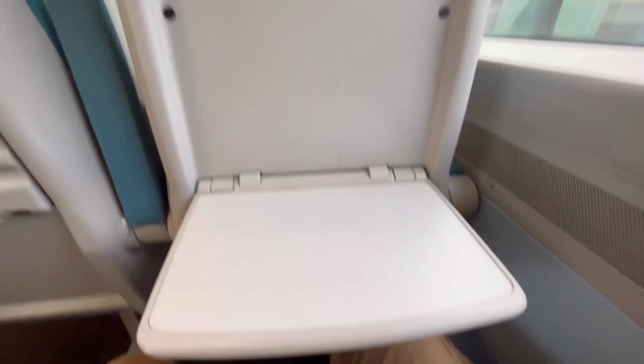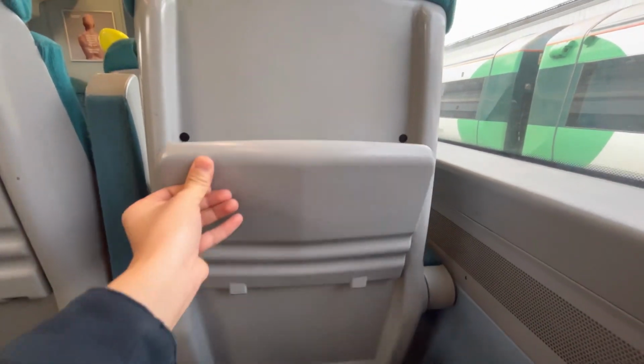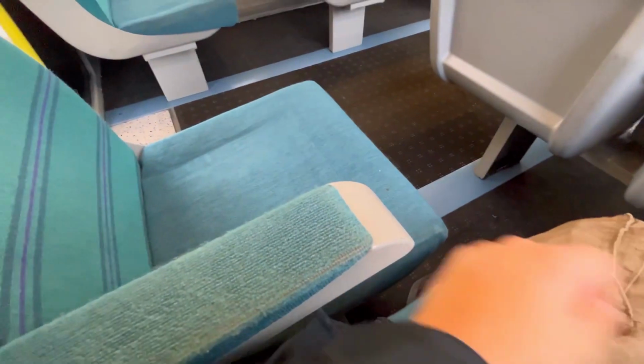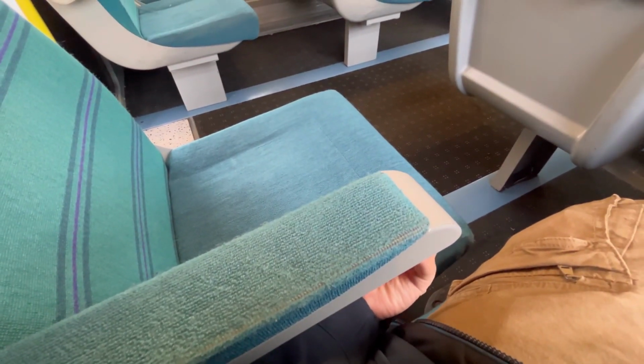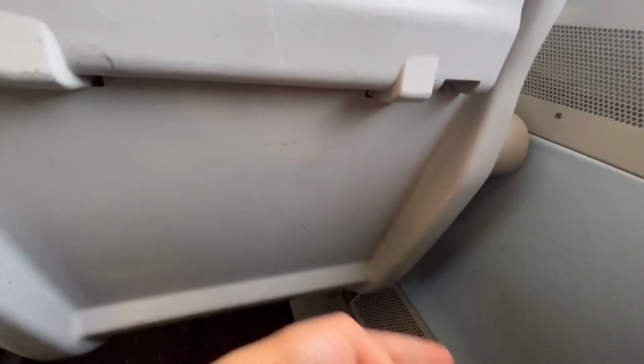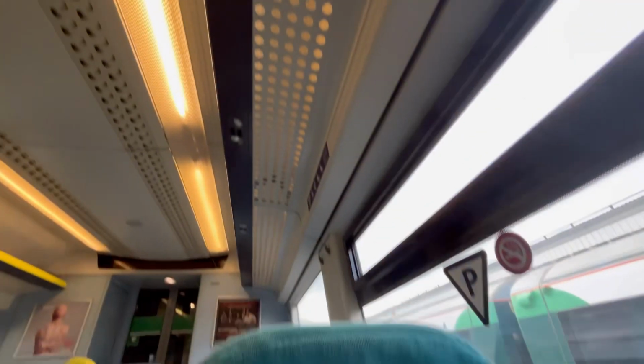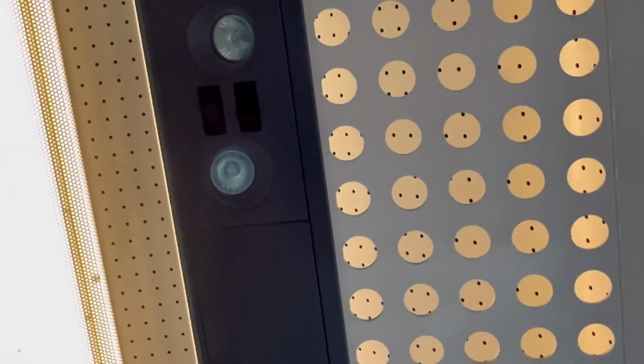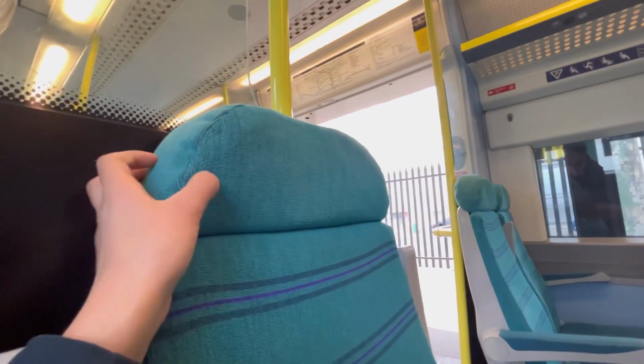Right, time for a seat tour. You can find a large and sturdy tray table in front of you. Down to the side, you can find armrests, which I found a little too high for comfort. Legroom is pretty good, with enough room to stretch out. Up here, you can find reading lights and overhead luggage space. There are also luggage racks dotted around the train. Comfort of these seats is pretty good, with them being nicely padded.